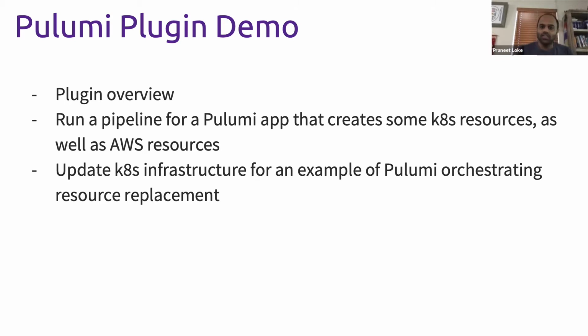All right, thanks, Dan. So as I mentioned before, I've been working on the plugin with Dan and the folks at Armory, and it's been really amazing to basically understand the whole concept of the Spinnaker ecosystem and the Spinnaker service itself.